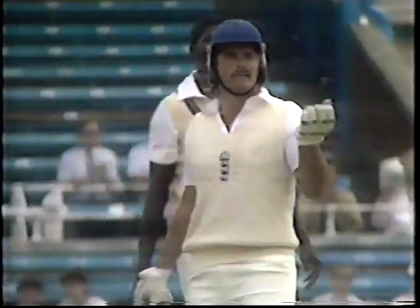And he's got it away. Got to take 2, and will do so. 100 to Allan Lamb. He's the first man in the history of Test match cricket to score 3 centuries against the West Indies in a series in this country.